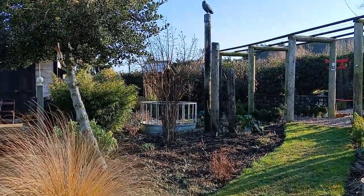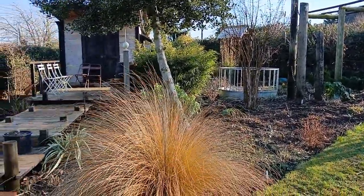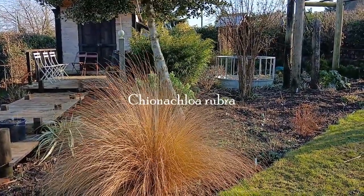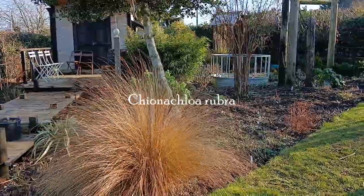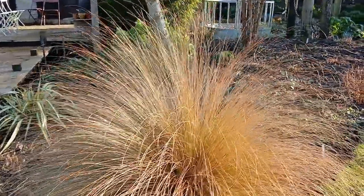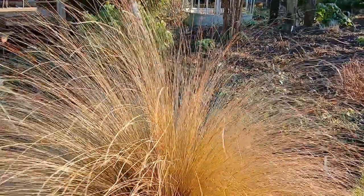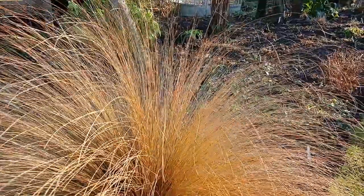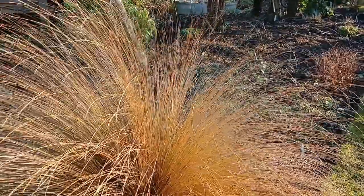The Chinese Cloa rubra here looks fantastic now, look at that. Just absolutely fantastic. And with the sunshine side lighting it, it looks even better. I said before, we get lots of different colours within this grass. And it's a fantastic grass. I can't say any more about it. It's just fantastic.